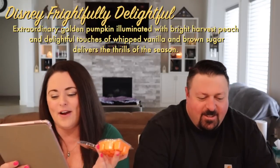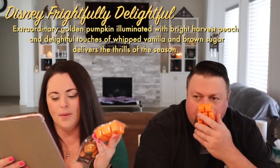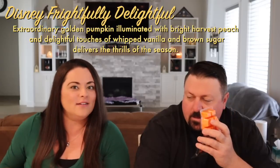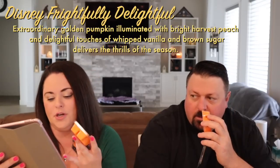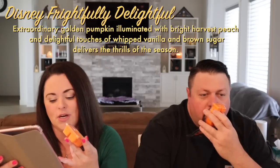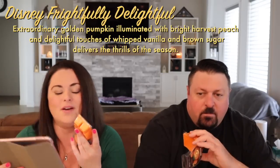I feel like there's peach in this. Gateway bar. Yes, gateway bar into fall. Okay, so Disney Frightfully Delightful is described as extraordinary golden pumpkin. I win. Ding, ding, ding. I promise you, I have not smelled this before and I did not see the description. Extraordinary golden pumpkin illuminated with bright harvest peach and delightful touches of whipped vanilla and brown sugar delivers the thrills of the season.